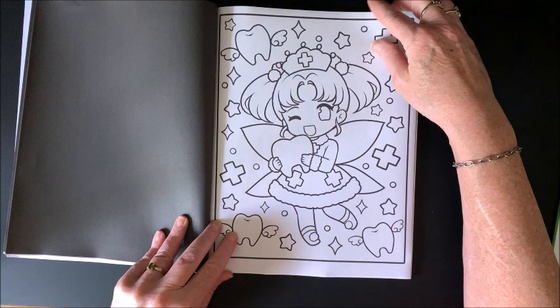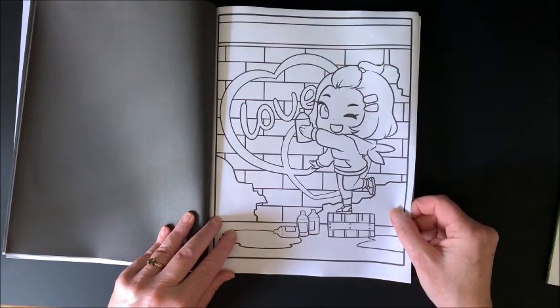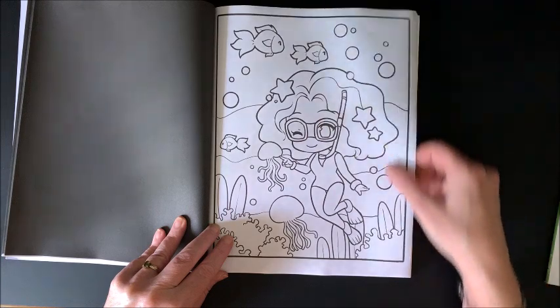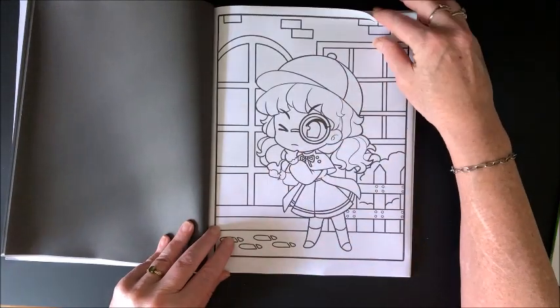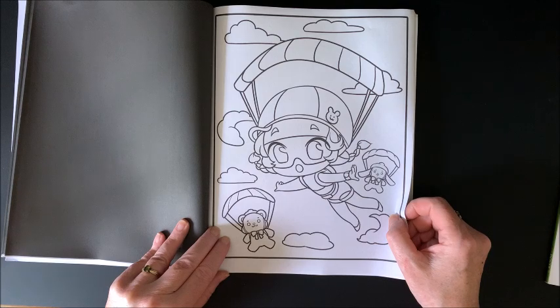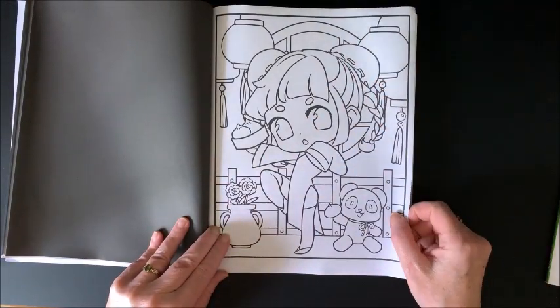Here, you could use it for... Oh no, this is a dentist. Aha, I see. It's so cute. Love. Could be a Valentine's Day picture. And we got a DJ. Oh, that's cute. Underwater with the fish. We have a detective. Oh, that looks like so much fun. And she's got little teddies with her. And another teddy.